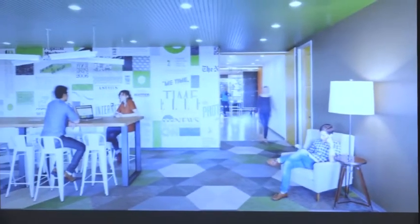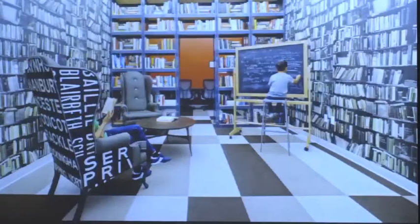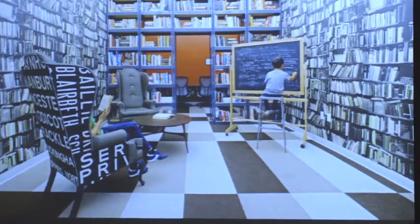Here's a picture of a library. Again, the idea is that this is a place to do quiet work. It doesn't necessarily have to have books, although in some designs, we'll reinforce the idea of a library by bringing in library wallpaper.